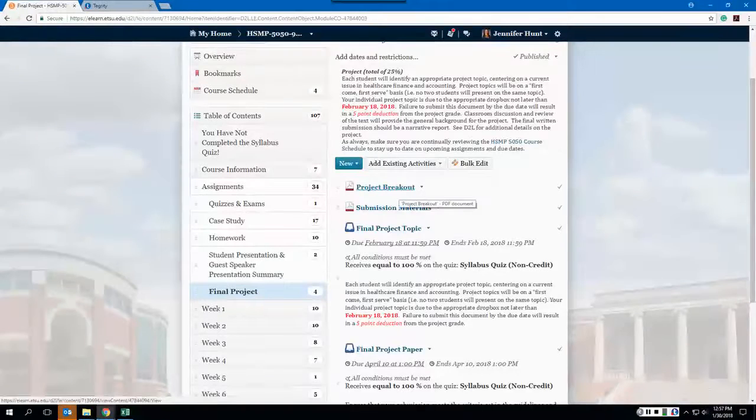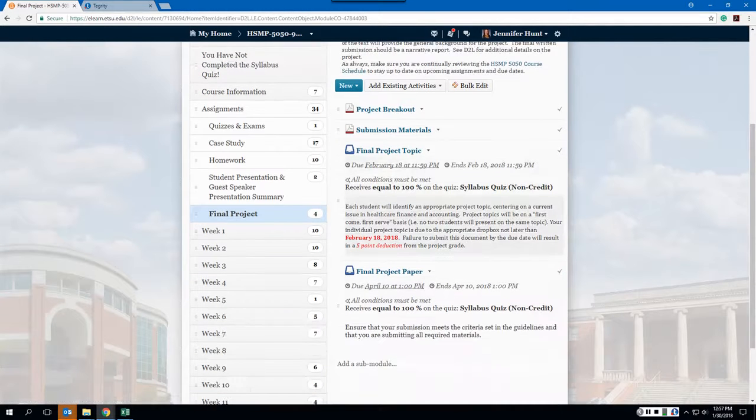There's a breakout straight from the syllabus that details what the project is looking for, things that you'll need to be able to submit, and you'll see 2 drop boxes linked here. The first one is your project topic, and the second one is your final paper. We won't worry about this one right now because it's not due till April 10th. Let's focus on the project topic.